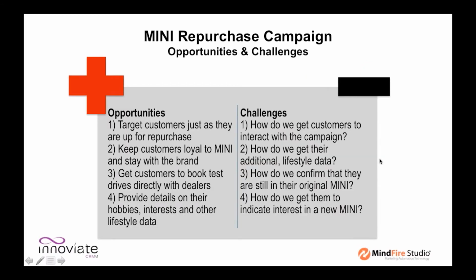If we go to the next slide, we found that as we went along with this, there were various opportunities and challenges. The opportunities were that we could target customers just as they were up for repurchase, so that gave us quite a targeted loyal base to speak to. We could keep them loyal to Mini and within the brand, get them to book test drives directly with the dealers, and in addition provide details on their hobbies, interests, and other lifestyle data.